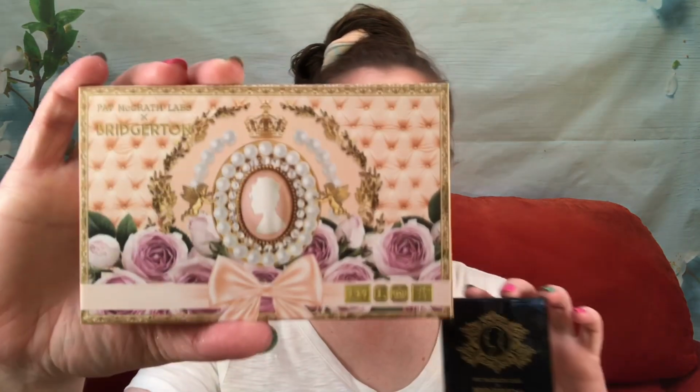It's not fun. I have one last thing to swatch, and this is the highlighter from the Bridgerton collection. I do have the darker highlighter. I found it at TJ Maxx, and I want to say these were about the same price as what they were in TJ Maxx that I got from the Netflix, not Burlington. I wanted to say Burlington because it's Bridgerton.